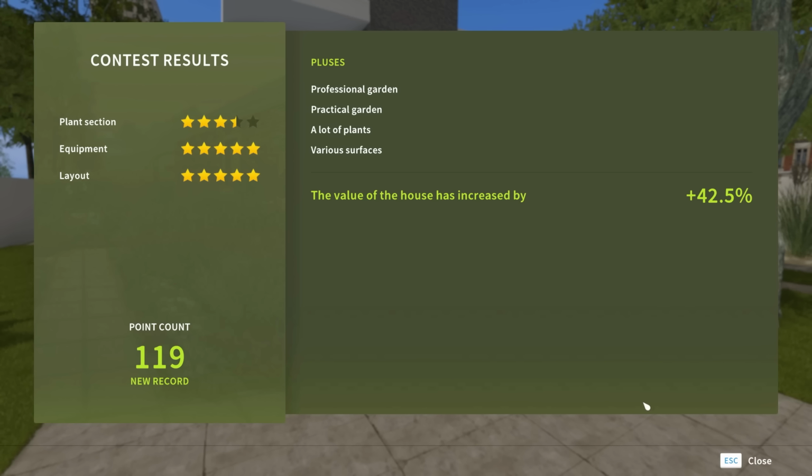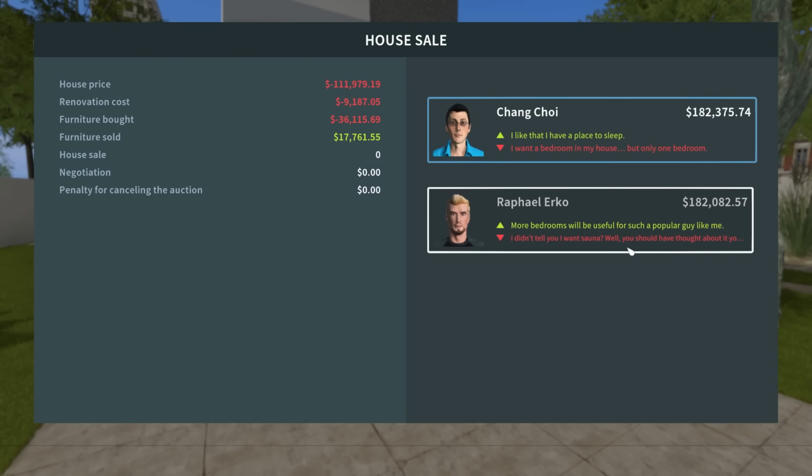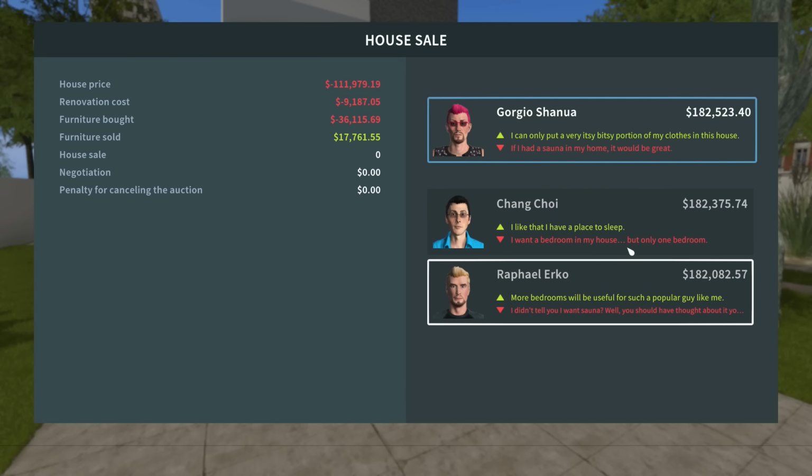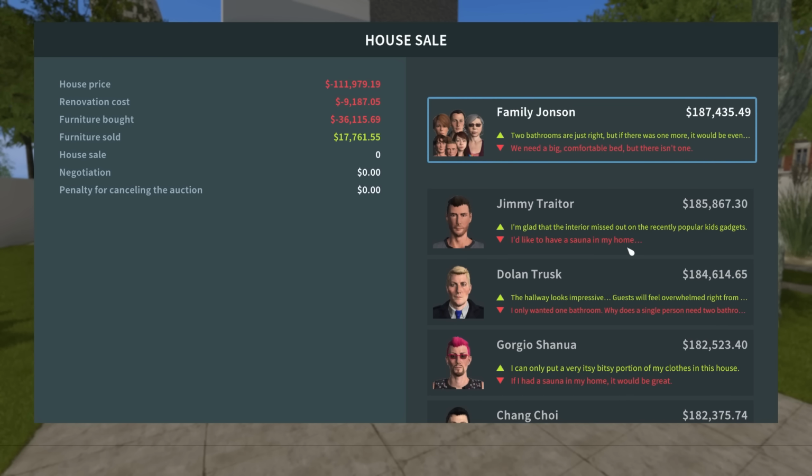Yeah, that was a nice boost. Okay, that was way better than I thought it was going to be. I'm super happy with that. So let's go ahead and put the house onto auction, see what we get. Ooh, looks like we're going to make a lot of money off this one. The bidding is starting at 180.